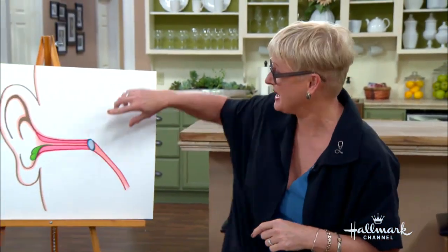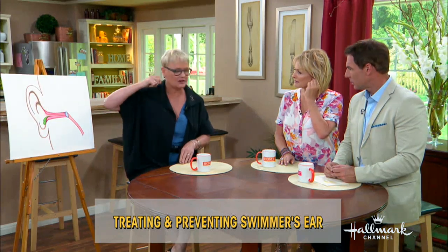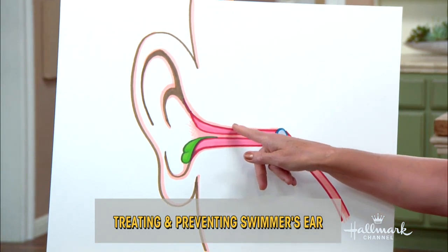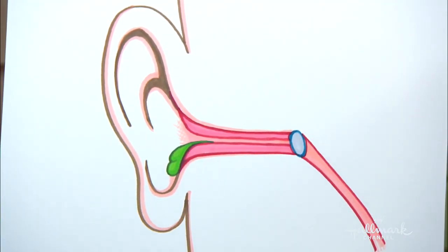And what swimmer's ear is, and Dave Lowe's been nice enough to give me a beautiful drawing here. It's an infection, either bacterial or fungal, of the outer ear canal. So that's where we put cotton swabs in to clean our ears. So when moisture gets in there, or if sweat accumulates, or if you have conditions like eczema or seborrhea, you get swelling and inflammation of this area, and it's extremely painful, and very commonly occurs in the summer when all of us are waterlogged, but especially in oceans and lakes where the water might be a little polluted, so you're more likely to have a little overgrowth of bacteria there.